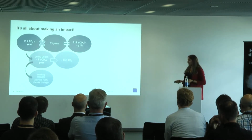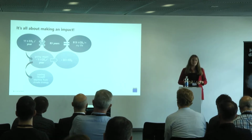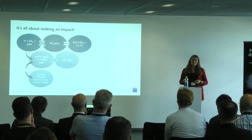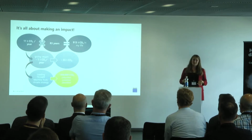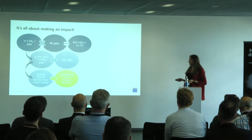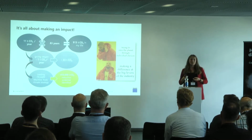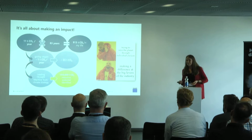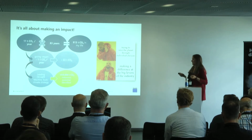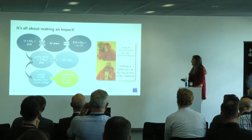Last year I led the climate strategy in the machine tool department at Trumpf, and we identified reduction potentials of 410,000 tons of carbon dioxide. And you see, it's not so important what you do on the personal level, but it's far more important to go to the industry and apply your data science and AI knowledge there, because then you have a big lever. So that's my first takeaway here.